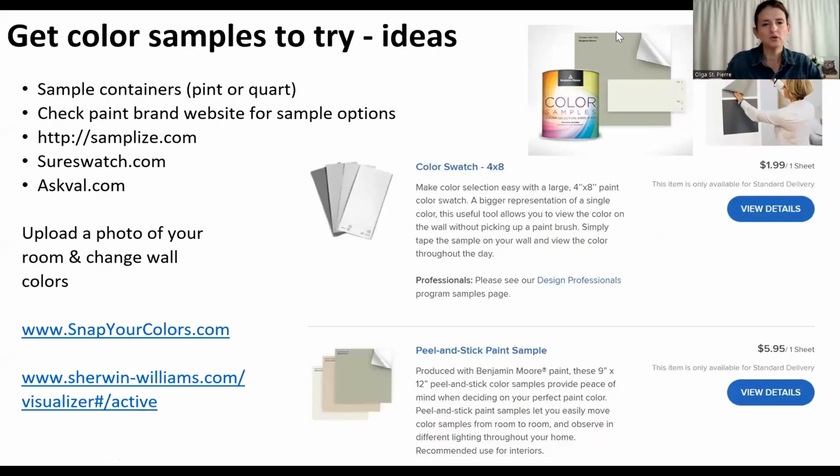So some quick suggestions on how to test and try painting. Besides getting sample containers, you can also use technology and analyze your colors or what your space is going to look like online. As you know, our favorite visualizer from Sherwin-Williams, where you can upload a picture of your own space and try on different colors. I love it. And you can do it with any room of your house, including the exterior, even the patio. So give that a try.